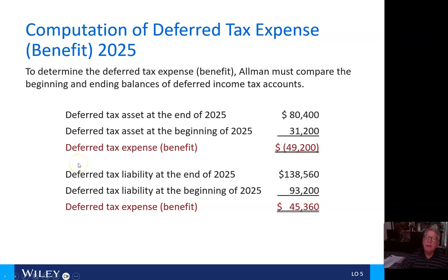Okay, to determine the deferred tax expense benefit, Allman must compare the beginning and ending balances of deferred income tax accounts. So you'll remember the $80,400, that's the deferred tax asset at the end of 2025. The deferred tax asset at the beginning of 2025, that means we have a deferred tax expense benefit of negative $49,200. And then we have our deferred tax liability at the end of 2025 and the deferred tax liability at the beginning of 2025, resulting in our deferred tax expense benefit of $45,360.